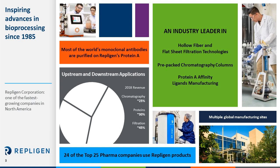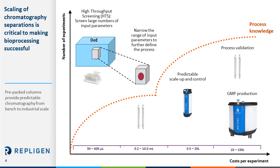So that gives you a little bit of an idea about Repligen, and now, focusing on pre-packed columns, looking at the journey from small scale or early phase development all the way to GMP production. There are many steps in this process. It maybe starts with high throughput screening, with large numbers of parameters, whether chromatography methods, solutions, etc., or even resins that are screened. Then as we narrow the parameters down, columns get a little bit larger, the process gets scaled up to typical bench scale experiments, and then from there to a pilot scale, and that's where we're looking for a defined process.